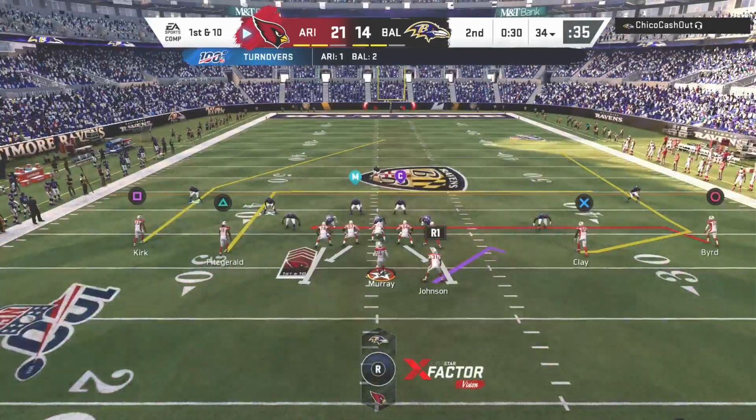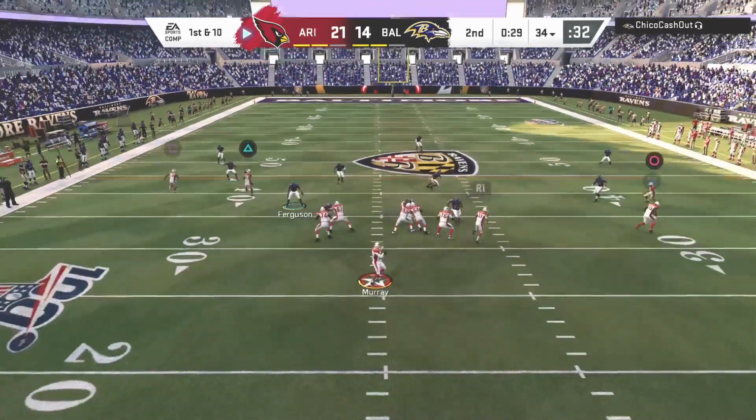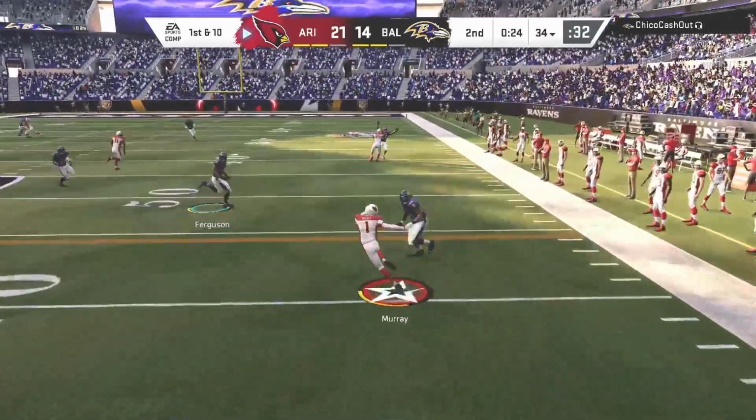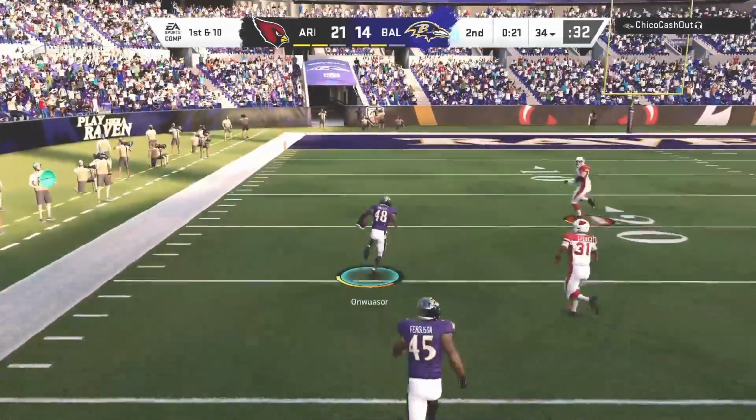Ready to go with their next drive, and at the line, the Cardinal offense. You're under a minute to go here in the half. Field position not really in your favor, but still time to try and move the ball and get in field goal range. Oh, now Murray has it stripped, and it's picked up by the Ravens.